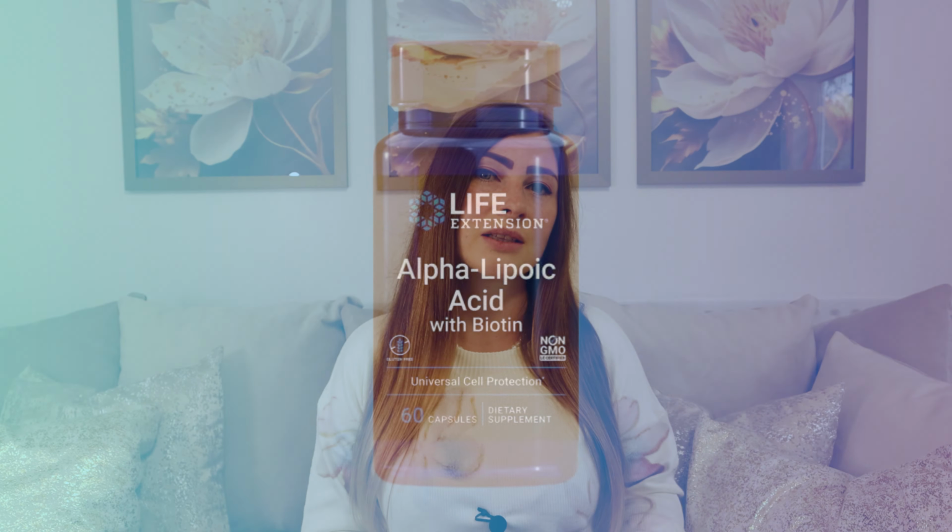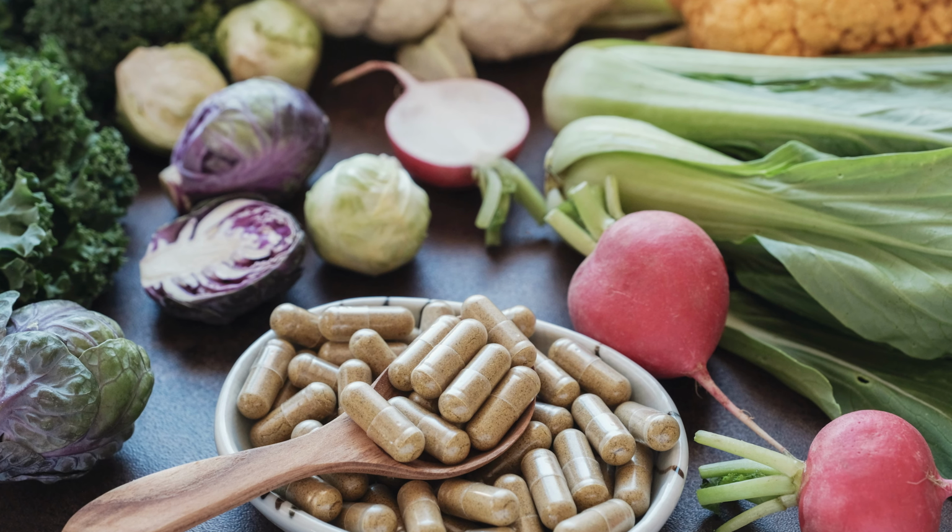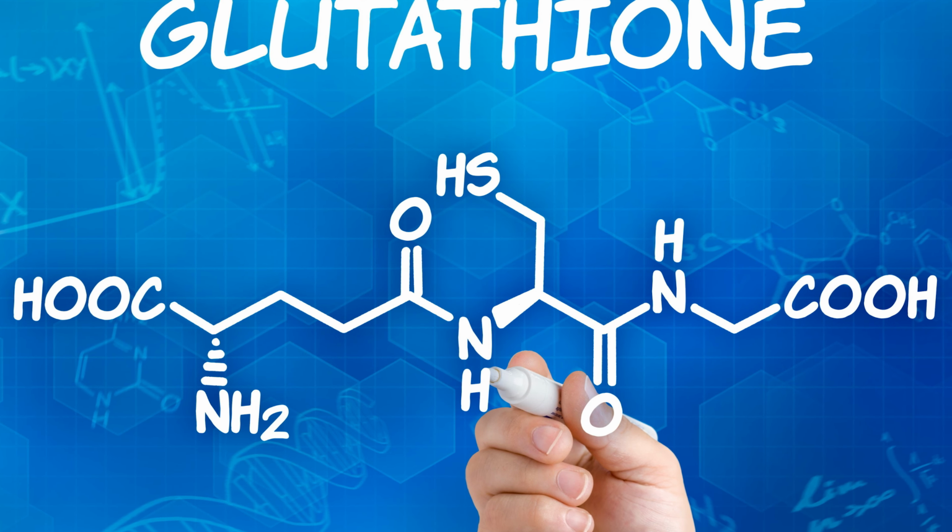Number 9. Supplement with alpha-lipoic acid. Alpha-lipoic acid acts as a potent antioxidant, mitigating oxidative stress and inflammation, which are implicated in insulin resistance. ALA also enhances glucose uptake in the cells by facilitating the translocation of glucose transporters to the cell membrane, thereby improving insulin sensitivity. Additionally, ALA has been shown to regenerate other antioxidants like glutathione, further supporting cellular health and insulin signaling pathways.